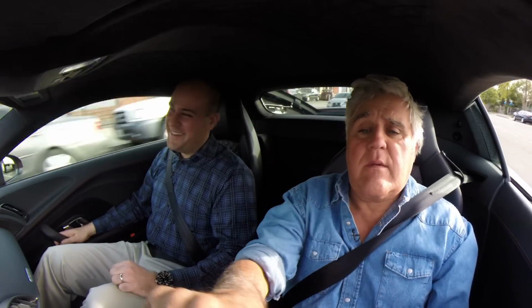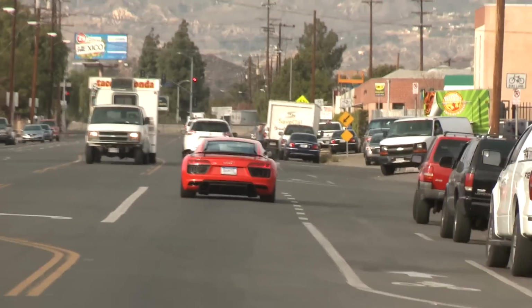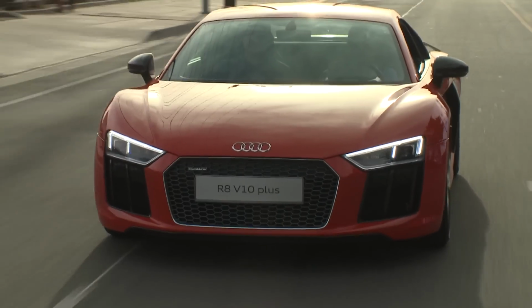Oh, very nice. The difference between the noise of normally aspirated and turbocharged, it really is that much crisper. I read in one of the car magazines that this shares a lot of parts with the actual racing car. Is that true? So the GT3 car and this are developed at the same time, and they share 50% of the same parts. Really? Yes.